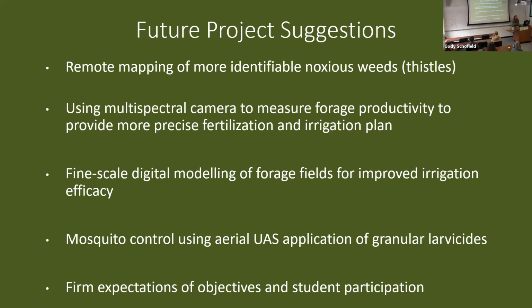And finally, firm expectations of the objectives and student participation. When we first started, we had a bunch of targets we were talking about, but we had to kind of go from initial goals to problems that are faced on the ranch to what can we find. We initially had a lot of targets planned and ideally wanted to have a lot of sites. But there just wasn't a good enough handle on that. We spent a few days just driving around all of those properties, getting asked how lost we were, trying to figure out where we would find more weeds to focus on.